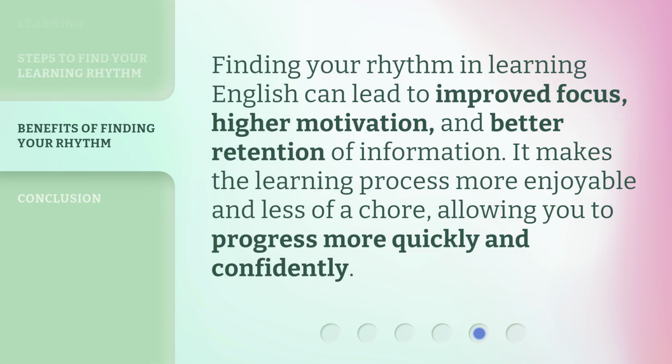Finding your rhythm in learning English can lead to improved focus, higher motivation, and better retention of information. It makes the learning process more enjoyable and less of a chore, allowing you to progress more quickly and confidently.